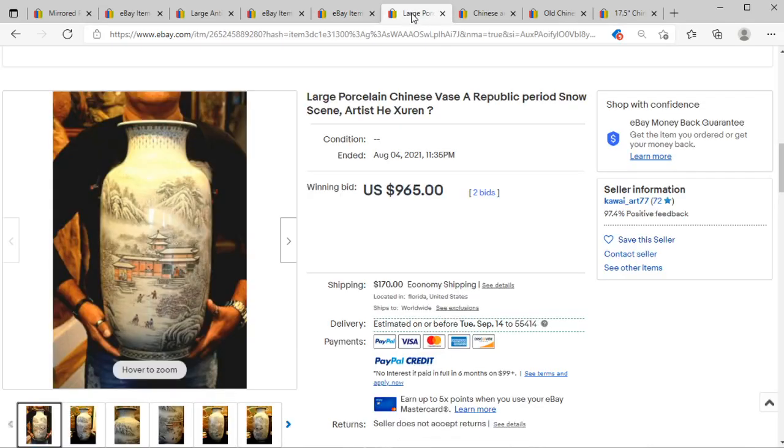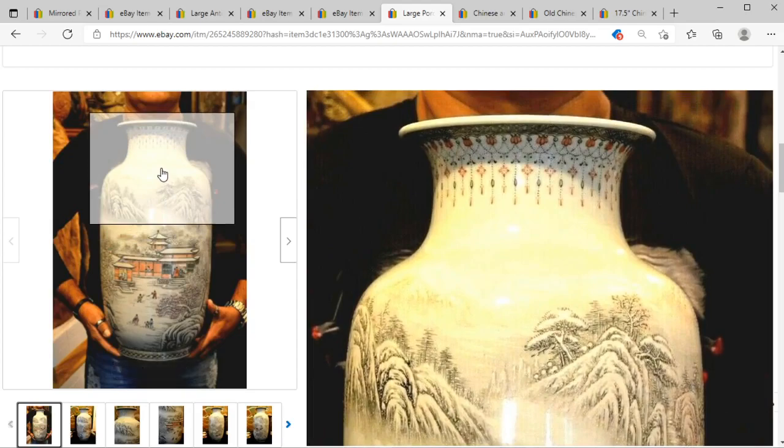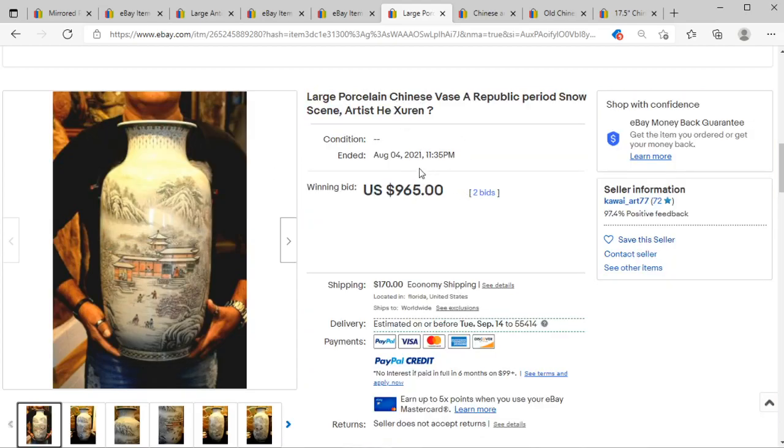Very strong Republic porcelain. Now here is something that I really like, and you will see frequently in Republic porcelain, and a little bit after into the 50s and 60s, these snowy scenes. The snowy scenes were very popular from northern China. And these scenes were very in demand during the early, middle, and late Republic period, including into some of the early PROC period. And I don't know if this was a Jingdezhen piece. It very well could be. We have a known artist as well.